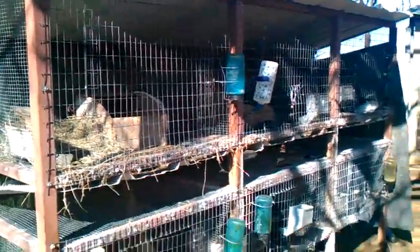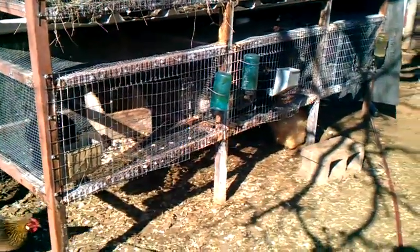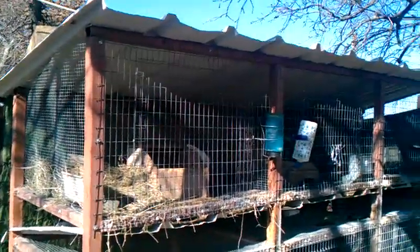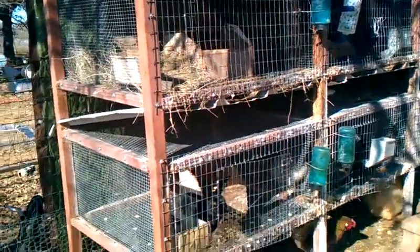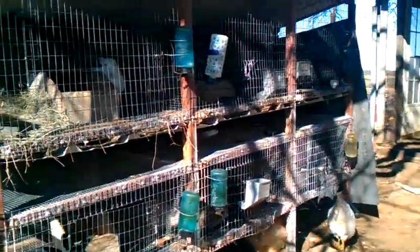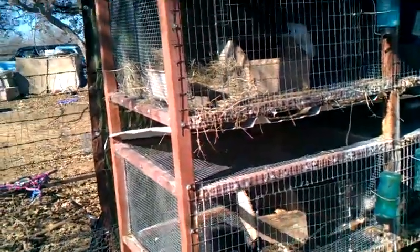Anyway, this is our rabbitry. We thought we would like to introduce y'all to our rabbitry. This is my new cage that I bought on Craigslist for 25 bucks. That was my great find. I was real excited about that. So these cages are huge. There's enough room for 2 rabbits in each cage, if they could get along. But we raise rabbits for meat. That's what we do.